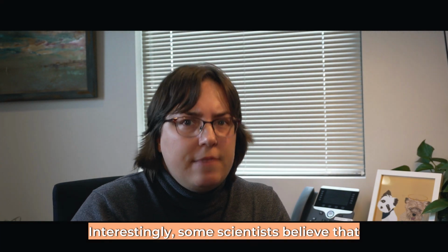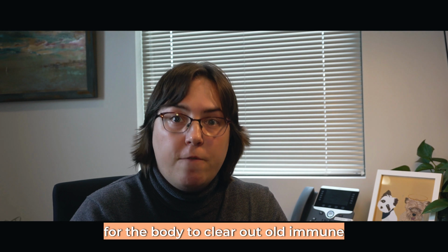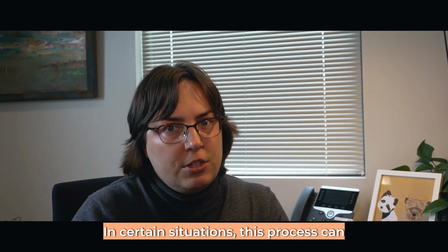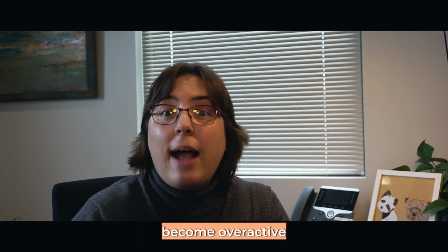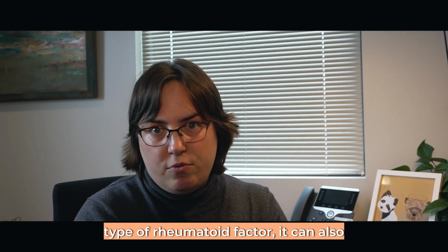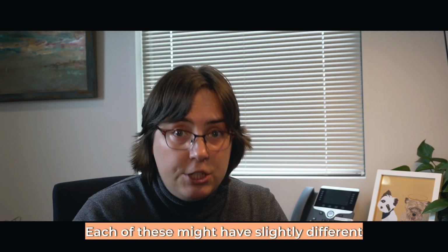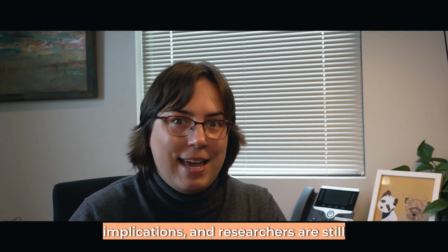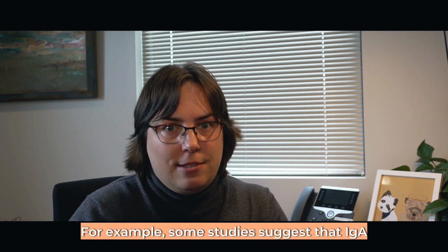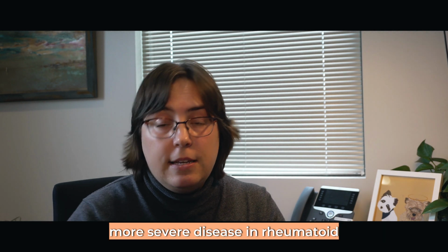Interestingly, some scientists believe that rheumatoid factors might have originally evolved as a helpful mechanism for the body to clear out old immune complexes, kind of like a cellular cleanup crew. In certain situations, this process can become overactive or misdirected. While labs most commonly measure the IgM type of rheumatoid factor, it can also exist in other forms like IgA or IgG. Each of these might have slightly different implications. Researchers are still learning more about them. For example, some studies suggest that IgA rheumatoid factor might be linked to much more severe disease in rheumatoid arthritis.